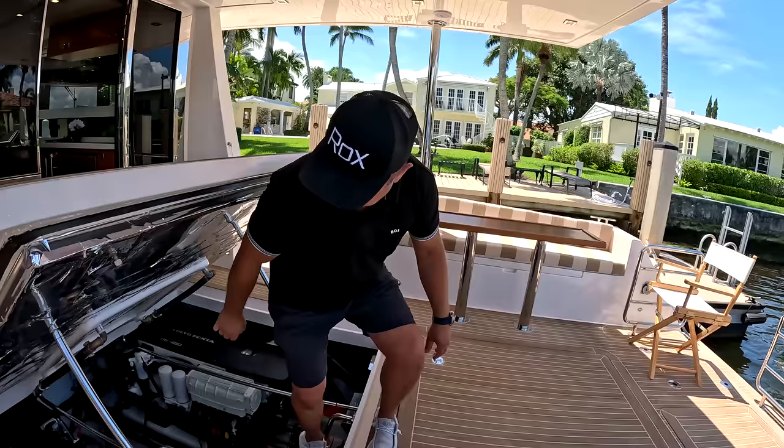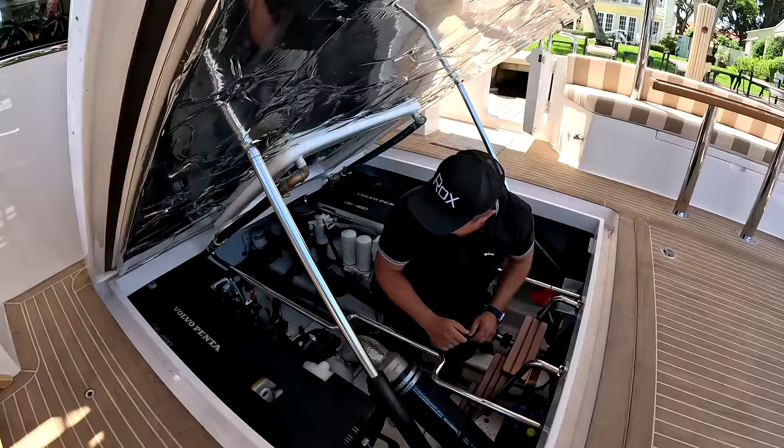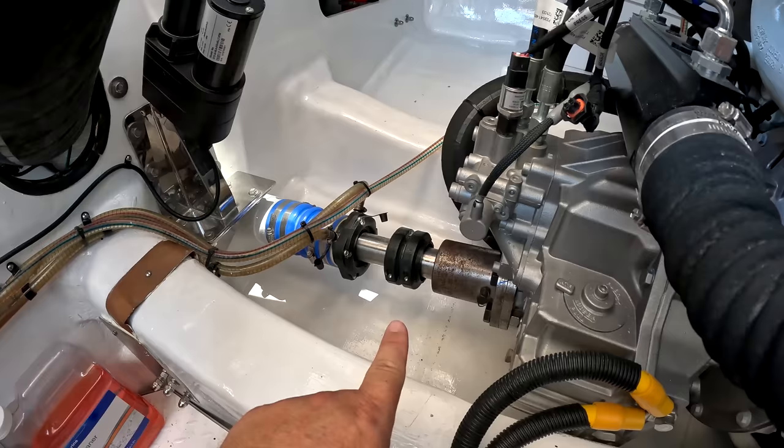You can open it more? I think you can open it more, yeah. Wow. Yeah, I just stopped right now because I wanted to not waste more time. Here we go. Let me show you guys. Really interesting. Look how the engines are mounted. They're pretty much level. That is incredible. So we have the transmission right here, and then look at the angle of the shaft, almost straight. I mean, a very slight angle actually to the shaft.